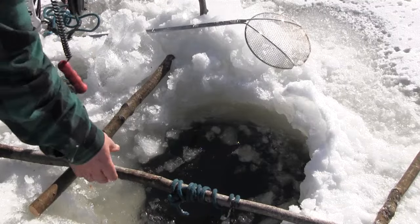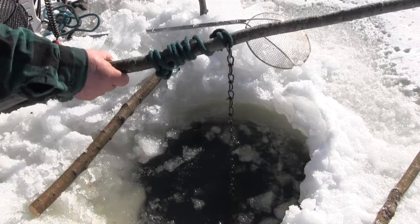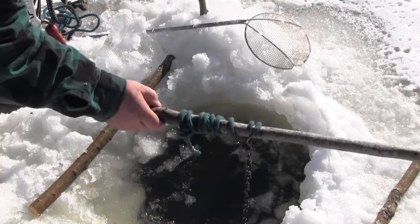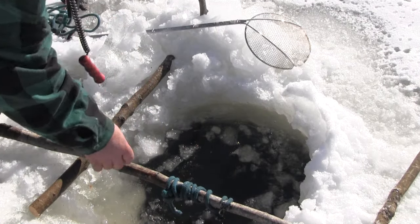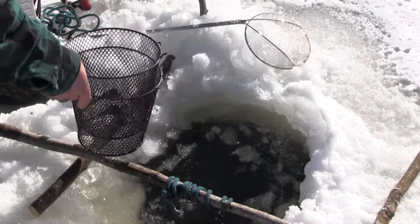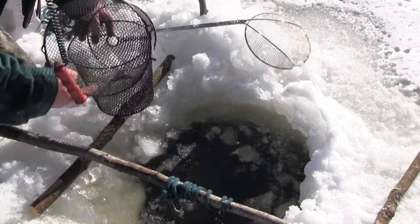Alright, I changed out my stick. My hole was a little big. I've got the trap down about a foot under the ice. I've set it up on logs so that my stuff doesn't freeze in. I've got a silver trap in, and I'm going to put in a black trap.